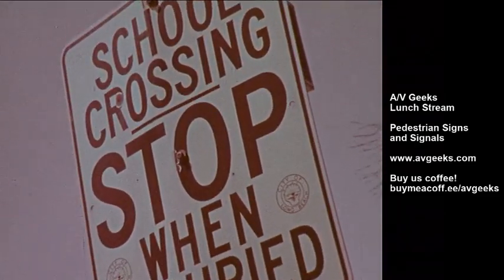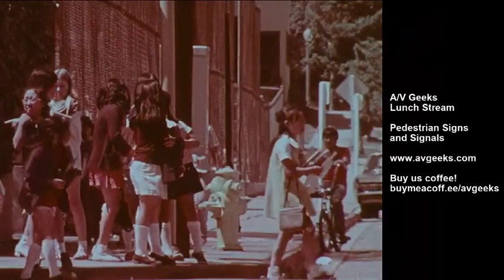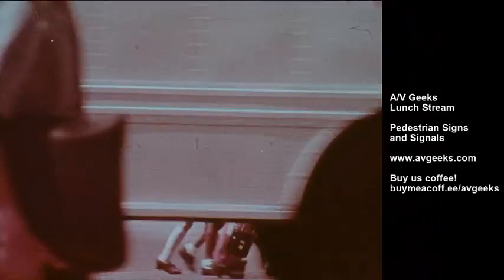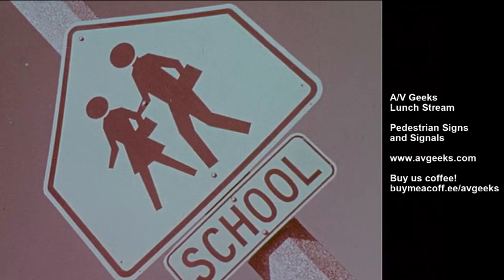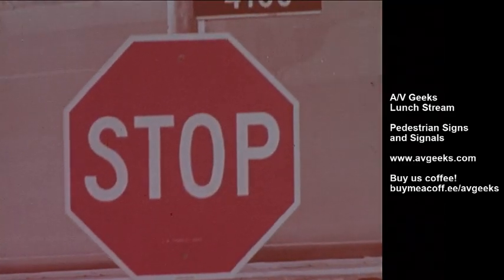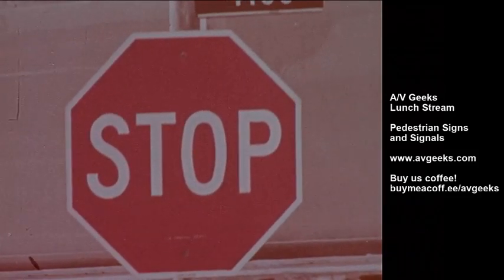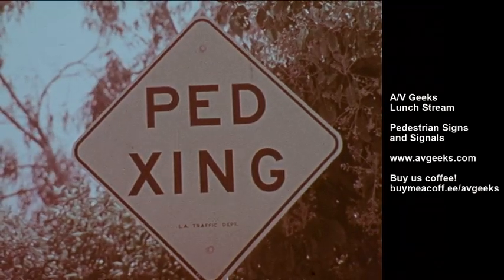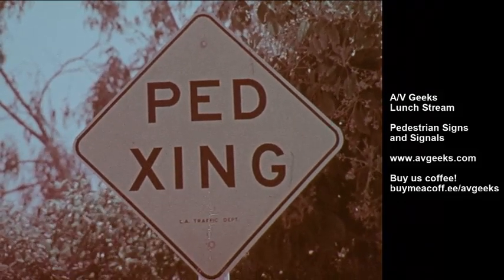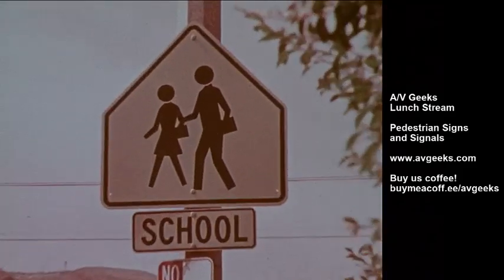Signs tell drivers they are coming to a school and should look for pedestrians. Have you noticed that signs have different shapes as well as colors? The stop sign has 8 sides and is red. It tells drivers to make a complete stop. This sign, warning drivers of pedestrians, is yellow and is shaped like a diamond. The new school signs are yellow and have 5 sides.